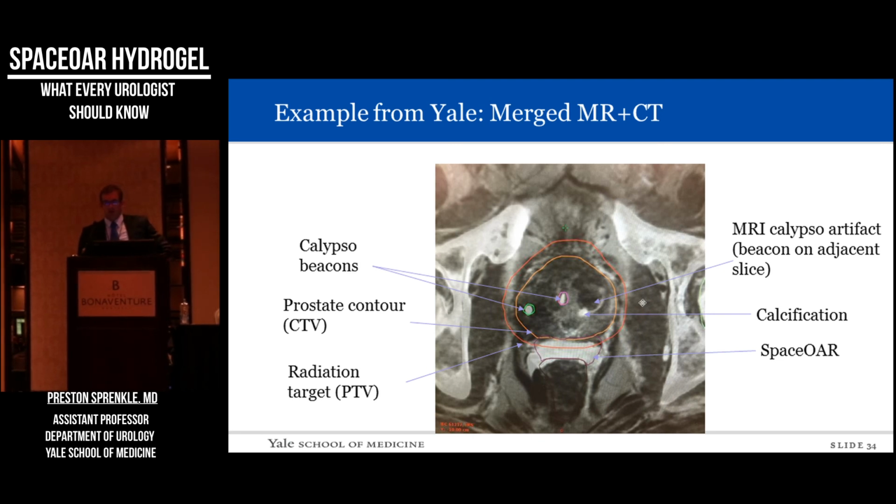So with the addition of the Calypso beacons, instead of a 1 centimeter margin around the prostate, we're able to decrease that down to about 3 millimeters because of the improved tracking for motion. And with the combination of that with the SpaceOAR, we're able to almost completely exclude the rectum in almost all cases from receiving any significant radiation dose.